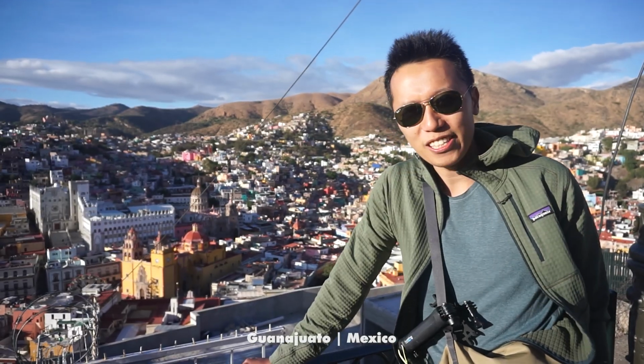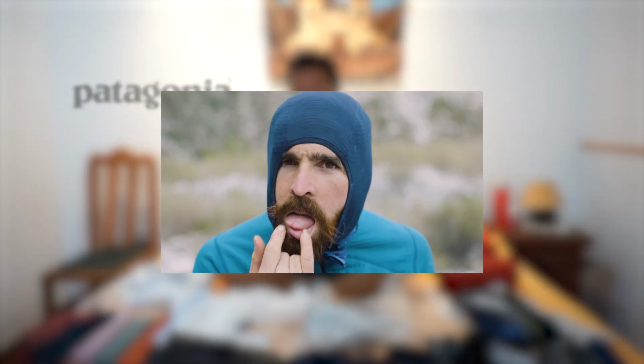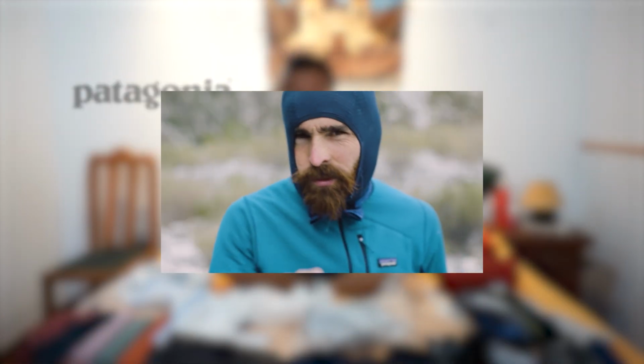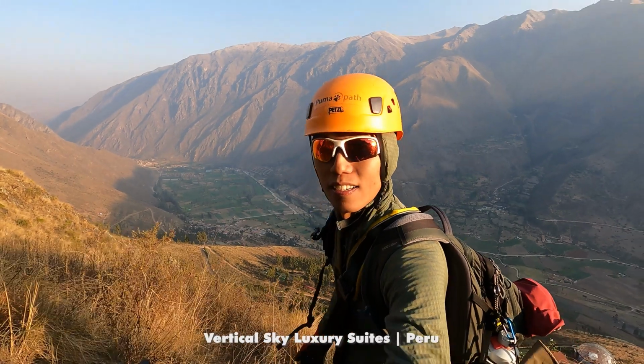I have a fleece, which is basically my everyday jacket when it's a little bit chilly. Patagonia R1. Everything is done in R1. I got the full zip one because I hate having to pull over my head. And it's got a ninja hood, which is all that matters in the world when keeping your head and ears warm. You look like an egg. Oh yeah, I do look like an egg.